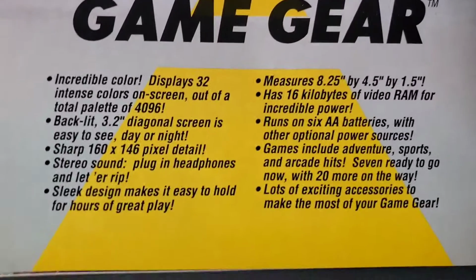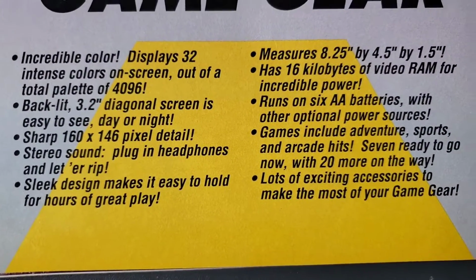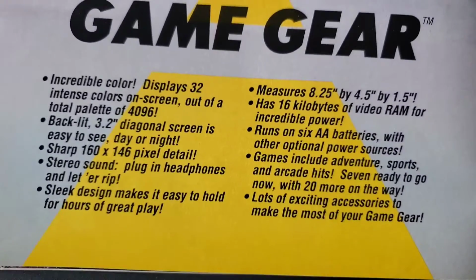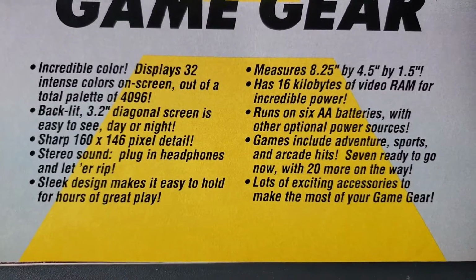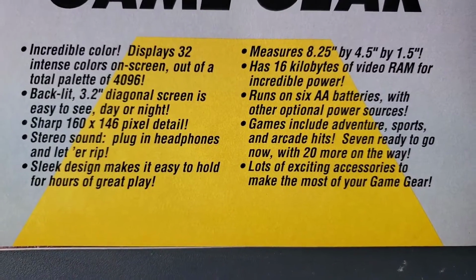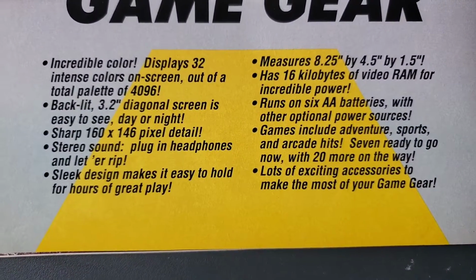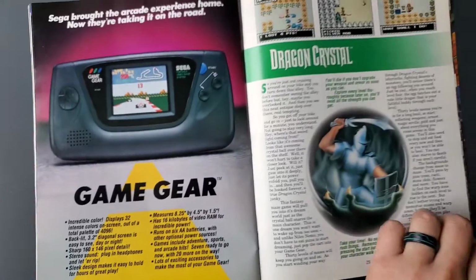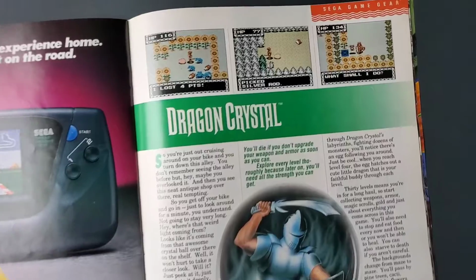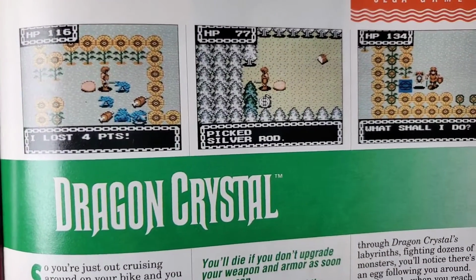But here, let's look at the specs. Incredible color, displays 32 intense colors on screen out of a total palette of 4,096. That's crazy, because nowadays, how many colors do modern games display? Like millions? It's pretty crazy how far we've come. Got Dragon Crystal here. Again, I never played this one either. It looks like a cool RPG, but I never got it.